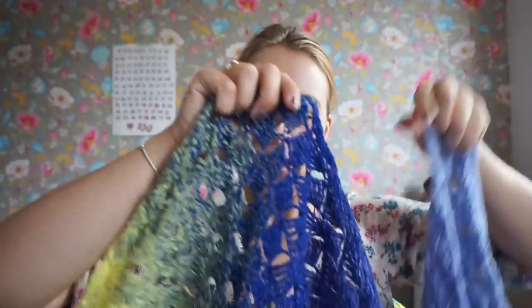I have a very exciting announcement to make because the Breezeblocks crochet along has ended, which means that I will be drawing for the prize winner in this episode. The Breezeblocks crochet along was from June 1st to September 1st, and it's for my pattern, the Breezeblocks shawl.